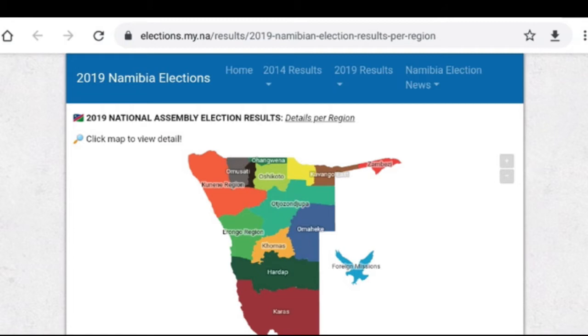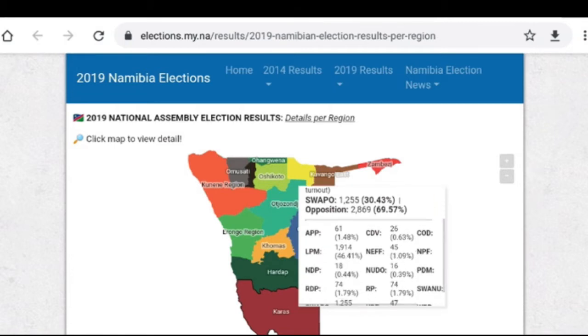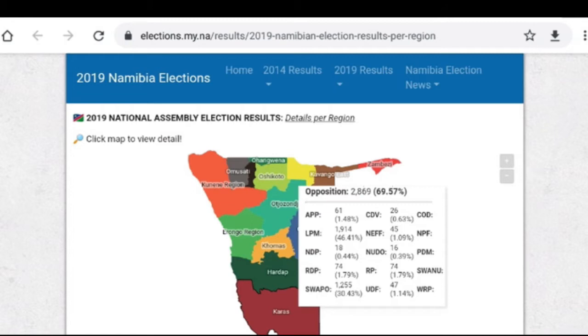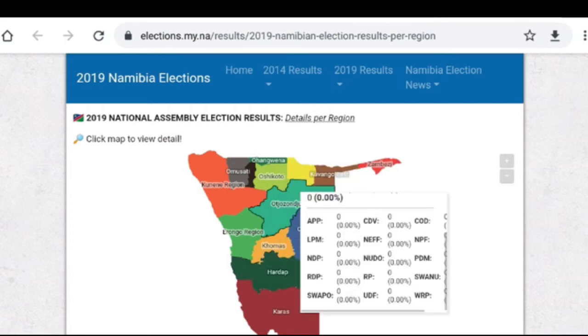Yeah, again, if you go to our website, which is elections.my.na, you have a buffet of options there of results, presidential, regional, everything. But now here we have a national map on our screen, and it shows, for example, that if you click on Karas, it will give you what has been tabulated so far in that region. You would see clearly that in that case LPM is leading in Karas, probably for obvious reasons. It's a stronghold of the party. If you go to Hardap, again, you would see the outcome there. SWAPO leading in that regard. Other regions do not have their results yet. It's 0-0s there, but as they come in, we will be bringing them live to you.